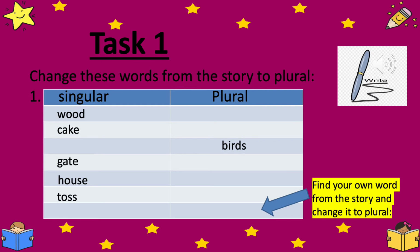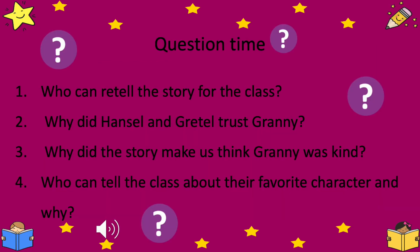Okay, now I want you to work on the singular and plurals in the stories. Wood, cake, bird, gate, house, toss. So work on that and try to keep answers ready for these questions. Who can retell the story for the class? How did Hansel and Gretel trust Granny? Why did the story make us think Granny was kind? Who can tell the class about their favorite character and why?